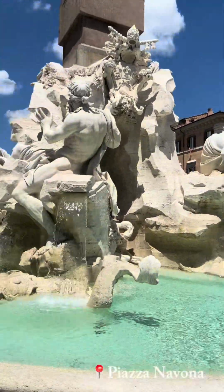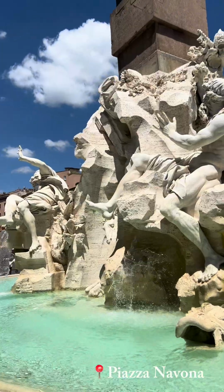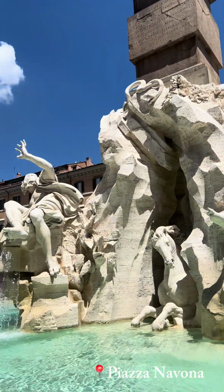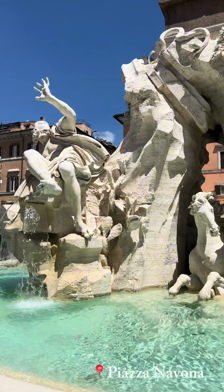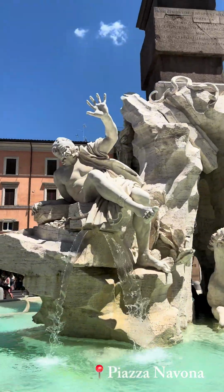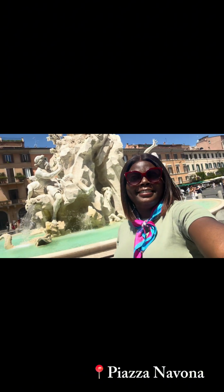So I tried to take a video of this fountain because I found it really fascinating and beautiful. Like the kind of artists that are in Rome or that built this, they're so creative. Just look at the intricacy of the detail. Just look at how beautiful and stunning this is. Of course, I decided to take a video. My friend is going to pop in here shortly.